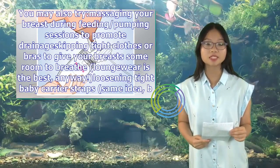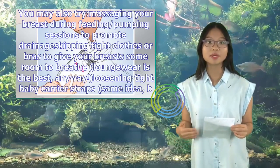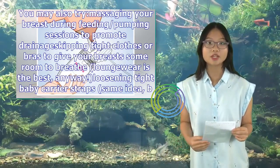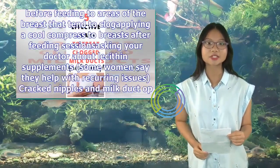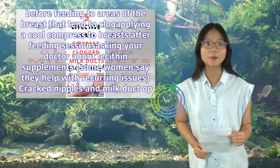Skipping tight clothes or bras to give your breast some room to breathe. Loungewear is the best, anyway. Loosening tight baby carrier straps, same idea, but obviously make sure baby is safe. Varying breastfeeding positions from time to time to ensure suction is hitting all ducts. Applying a warm/moist compress before feeding to areas of the breast that tend to clog. Applying a cool compress to breasts after feeding sessions.